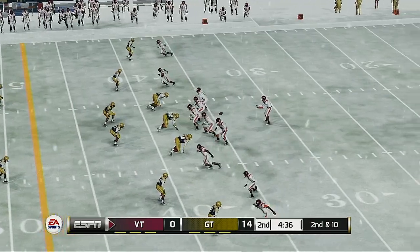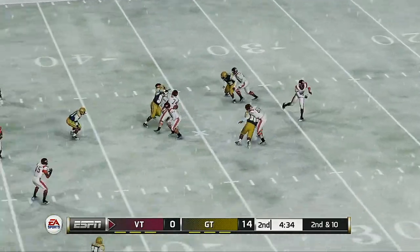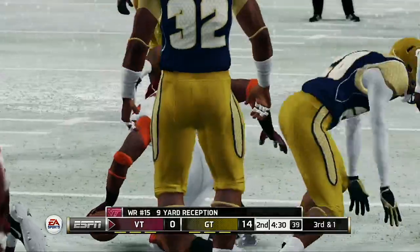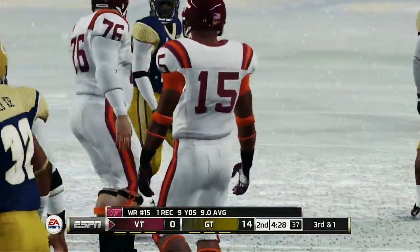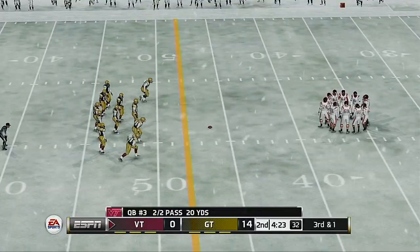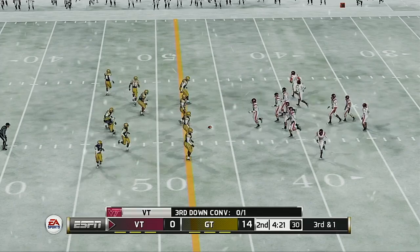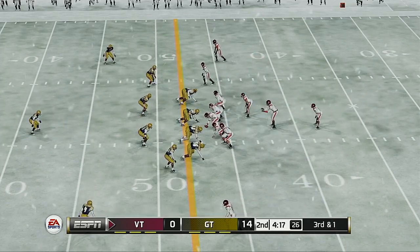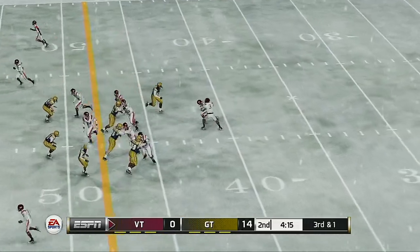Empty backfield, quarterback in the gun. 5 wide receivers. Brought down right around the 46-yard line. What impresses me so much is the guy's vision. He read the coverage perfectly to find his man for good yardage. Short yardage situation here. It's 3rd and 1.